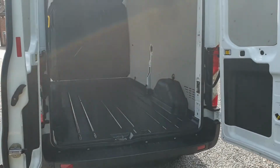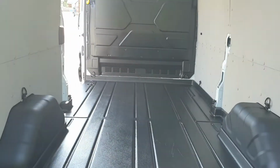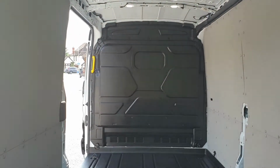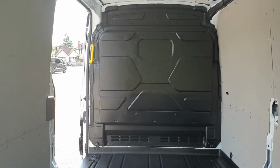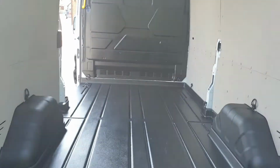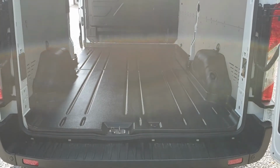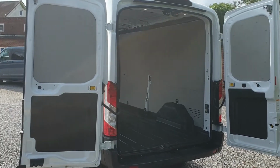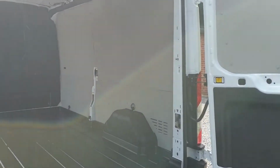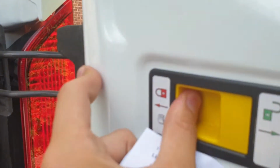One of the benefits of the front wheel drive is you get an extra 100 centimeters from floor to ceiling. So just over 1.8 meters. Full metal bulkhead with grab handle. Upgraded LED lighting. And then you've got the easy wash floor, so you've got just over 3.5 meters of load length. And 180-degree rear barn doors, which can also be locked in the 90-degree position, like so.